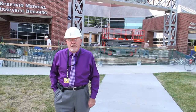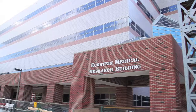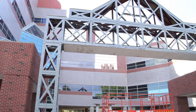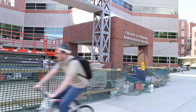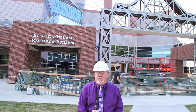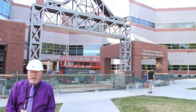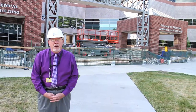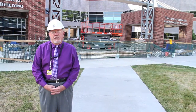Good morning, this is Jim Henderson coming to you from the area directly in front of the Eckstein Research Building and the College of Medicine Administration Building. Behind me you'll actually see a project designed and funded by the Facilities Management Office at the university to replace approximately 8,000 bricks on the facade that leads to the Eckstein building and the CMAB, or the College of Medicine Administration building.